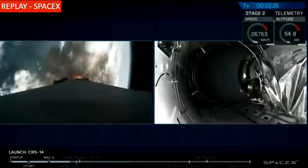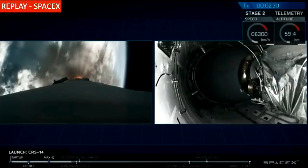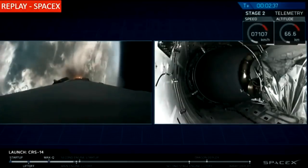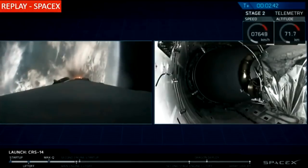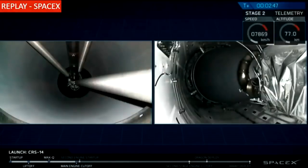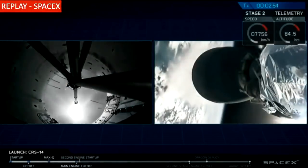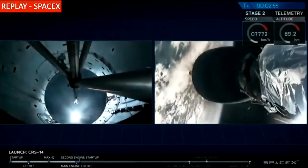Coming up in rapid succession, at about T plus 2 minutes and 40 seconds, we'll have MECO, or main engine cutoff, followed by stage separation, followed by ignition of the upper stage engine. Let's watch. MECO. Stage separation has occurred. Ignition.